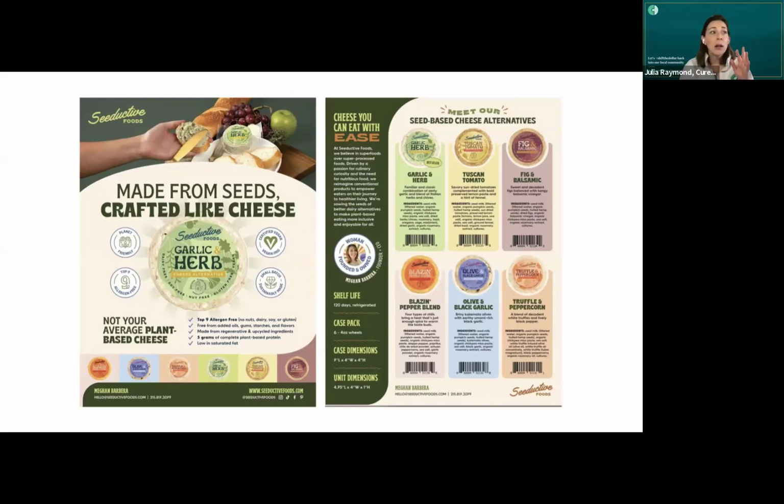I think we are consistently looking for examples and pulling from vendors that we partner with to flag best practices. Because in the absence of being able to meet with a buyer one-on-one, you want to make sure that sales sheet is really conveying exactly what you want to be landing with that buyer, and the messaging and the reason why they should be sourcing your product.